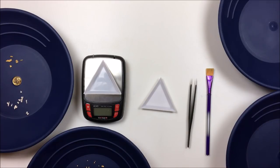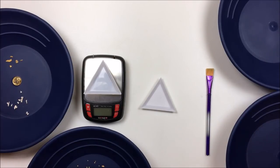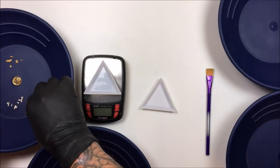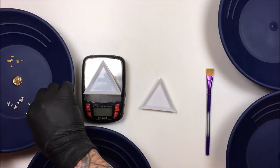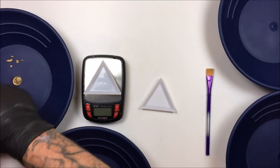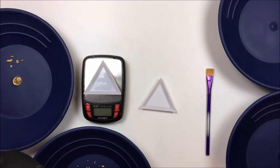Anytime you find gems in a bag or different types of minerals, it always makes it a little bit more fun. So let me get all this silver out. I don't want to weigh that up with my gold. It would make my ROI really, really good if I counted it as gold, but I'm not going to do that. I'm not drunk.